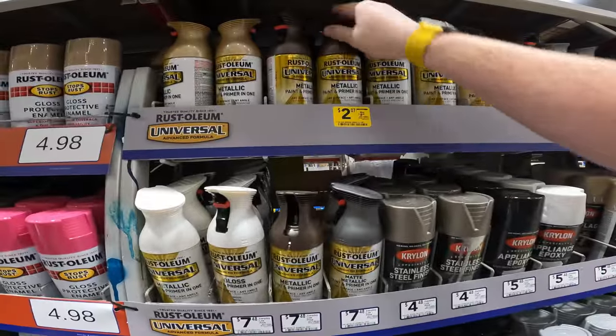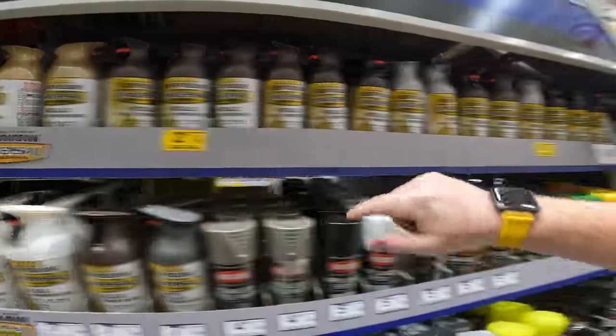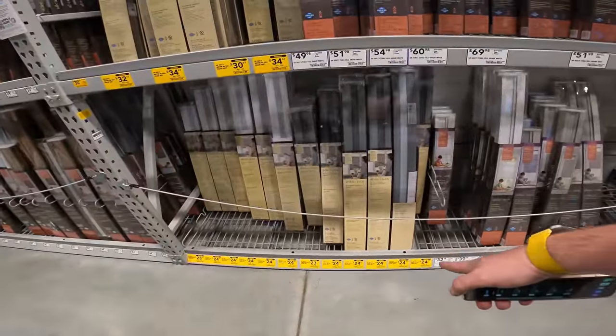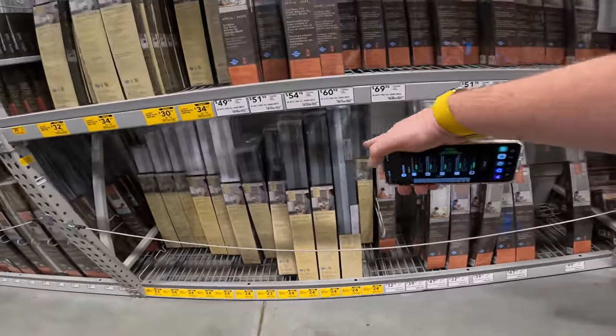Oleum. Metallic paint and primer in one, universal brown shed amber. $2. $6 for the silver. YouTube, they're still in stock. We just grabbed two. I'm super excited. We got the $24.97 for the 30 by 72 motorized dark gray. 99% of light is blocked out.